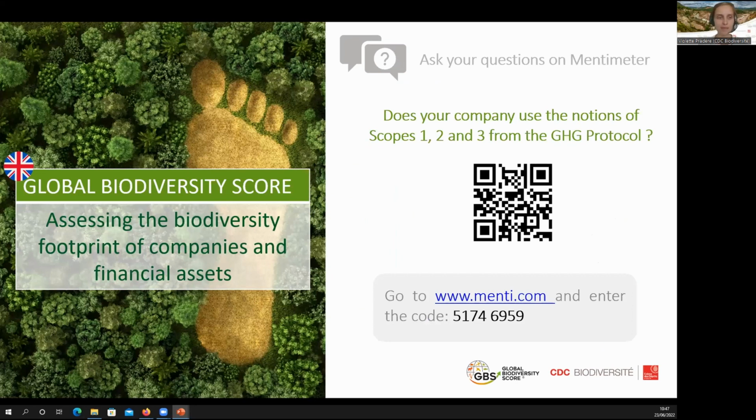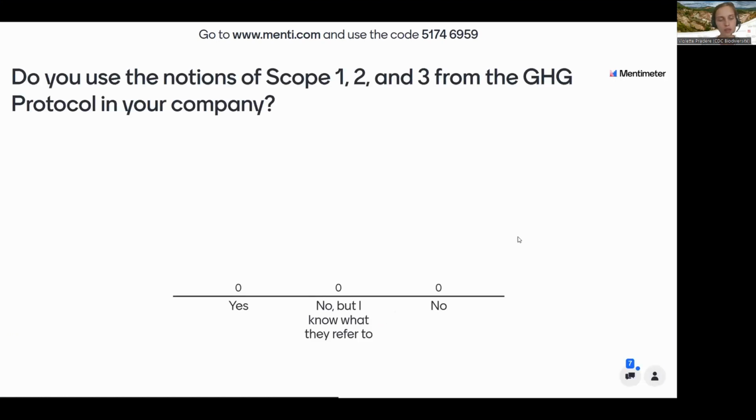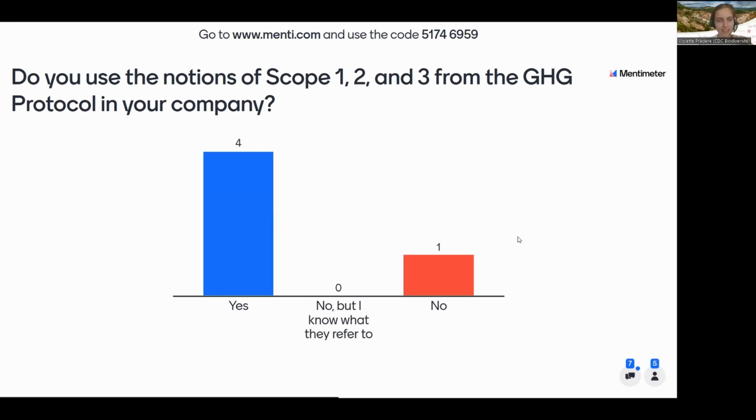So maybe to go back a bit on the Menti, we would be interested to know whether your company uses these notions of scopes from the GHG protocol. Usually these notions are kind of familiar if you are already familiar with the carbon footprinting tools. Great.